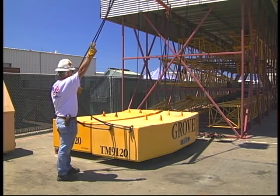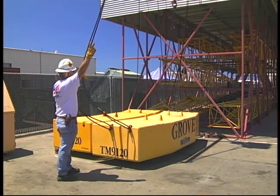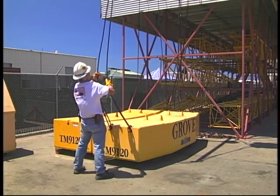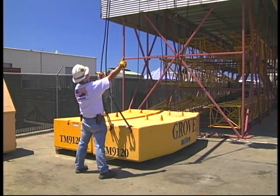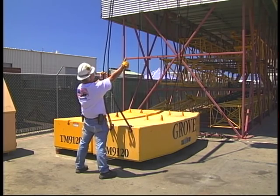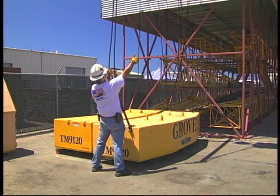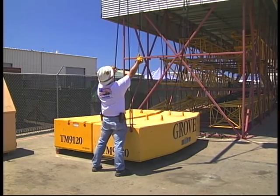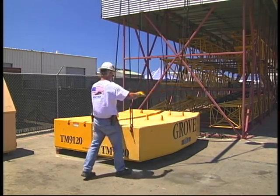When lifting heavy loads with long booms, operators and riggers must be aware that boom deflection will affect the radius of the load. Operators should compensate by booming up prior to lifting the load to maintain load radius. This operation may require the simultaneous operation of the hoist and boom.